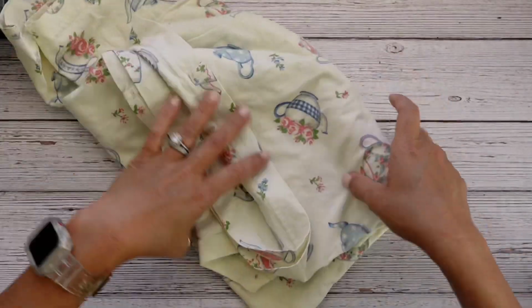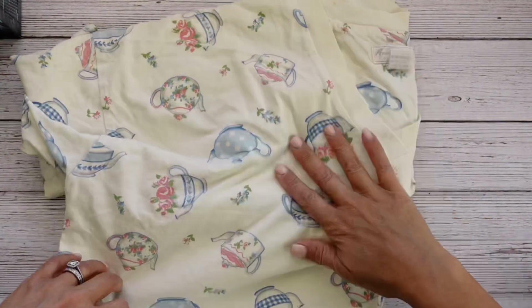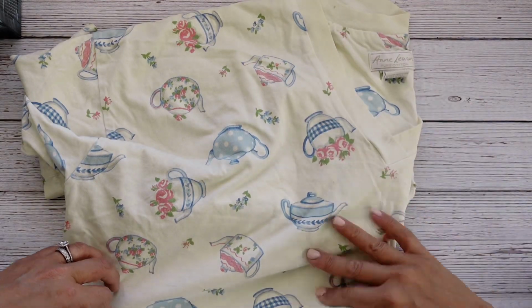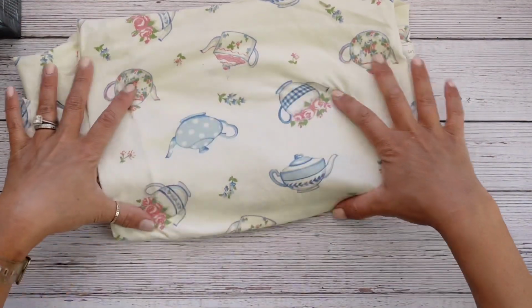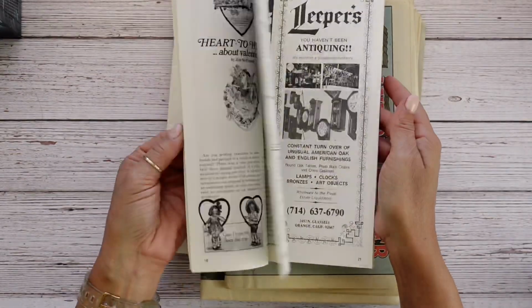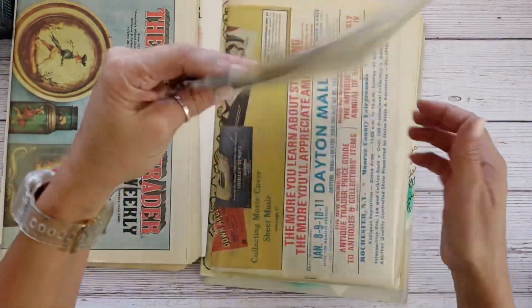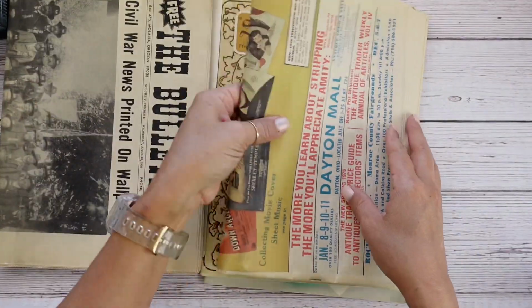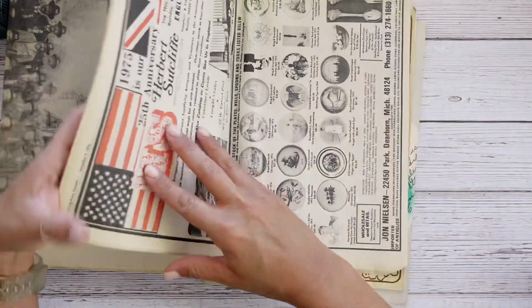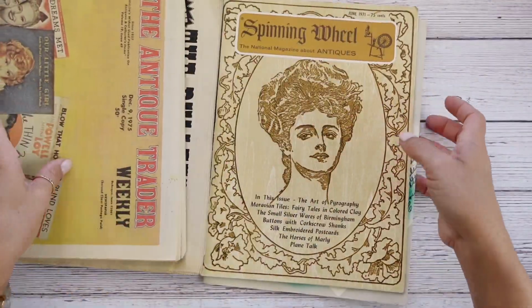And then there were fabrics everywhere. Sheets, pillowcases, dresses. This was in her drawer. And so I thought I could, you know, cut this up and do really fun things with that. And just some more magazines from the 70s and some newspapers and advertisements. Obviously, I can find a ton of stuff to do with these.